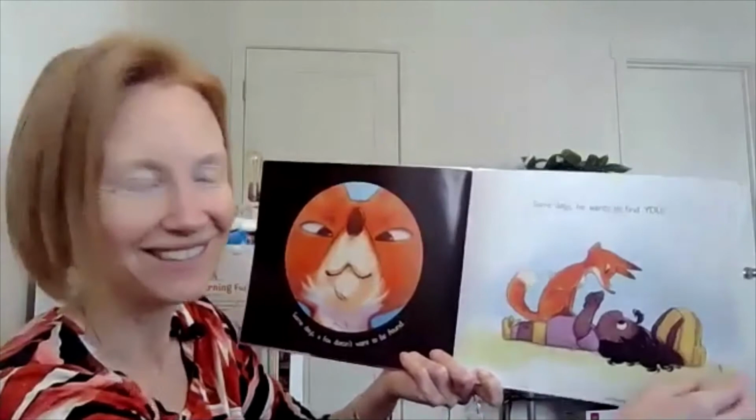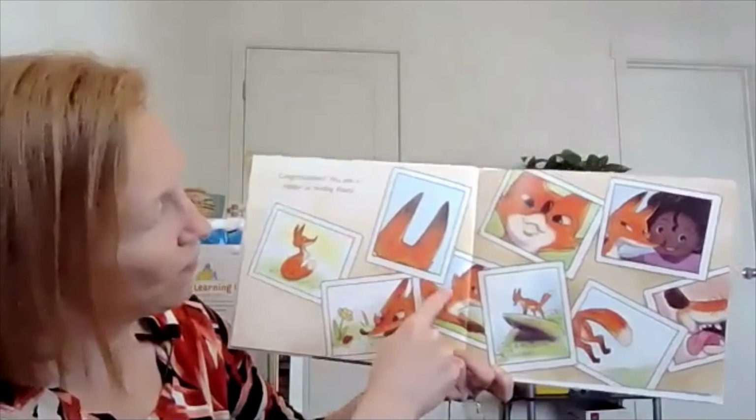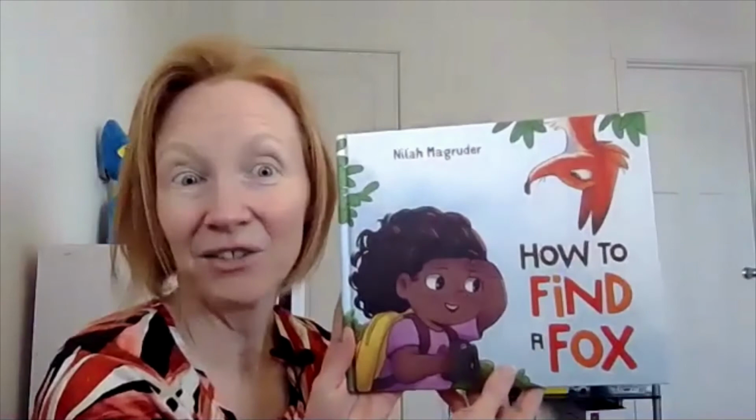Congratulations! You are a master at finding foxes. Good job. Can we count how many pictures she took? 1, 2, 3, 4, 5, 6, 7, 8, 9. She took 9 pictures. Oh, look at this. You can see the fox tracks all over the back. Woohoo! Good job.